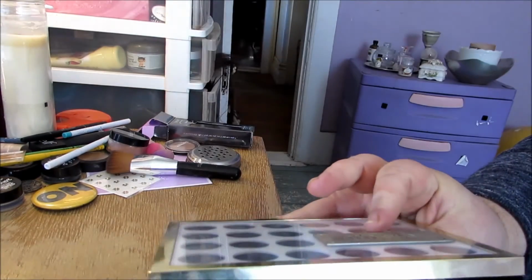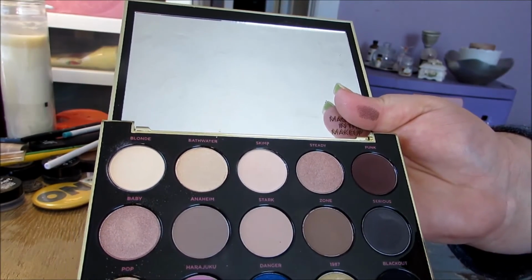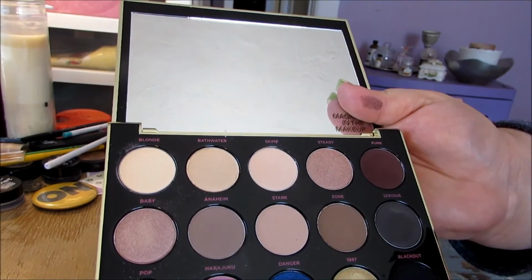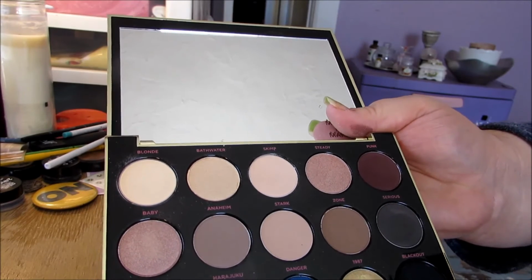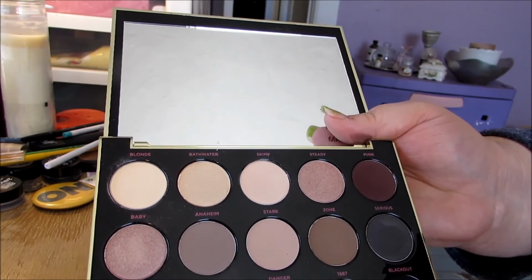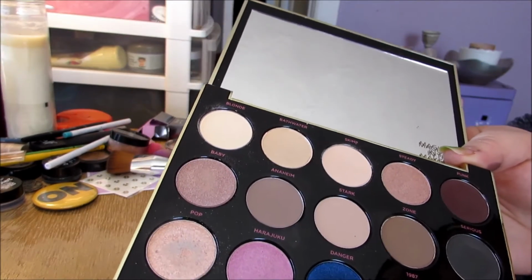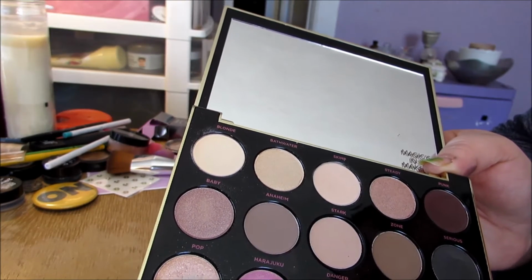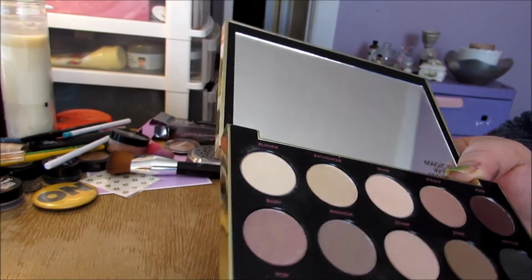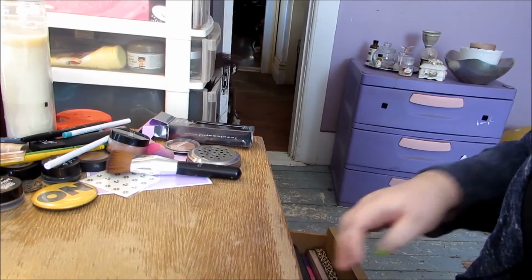This is the Gwen Stefani Urban Decay palette. I actually do like this palette and I've used it a few times. I would like to use it more though. I haven't used it as much as I could, and so I want to get back into this palette. This is really, really pretty on me, the Danger. And I'd like to use the 1987 a little bit more. And I used the Pop the other day to do some looks. It's a pretty nice palette. I think it should have been probably, and I'd gotten it on sale too.